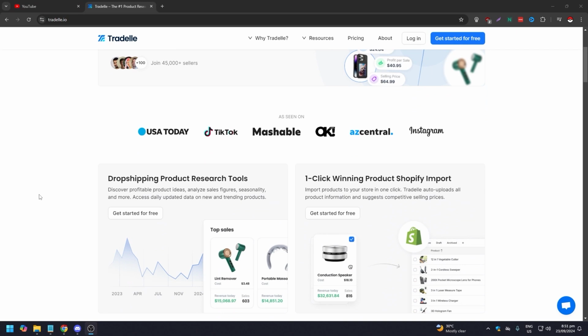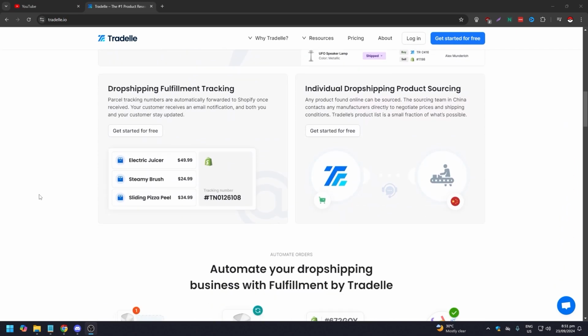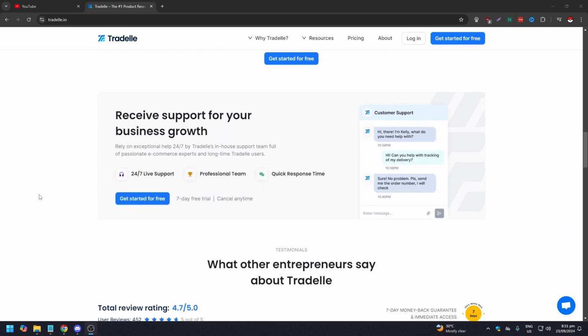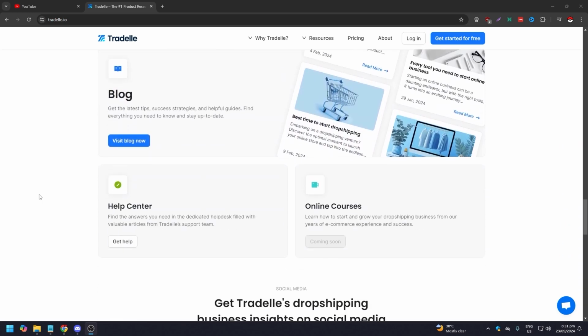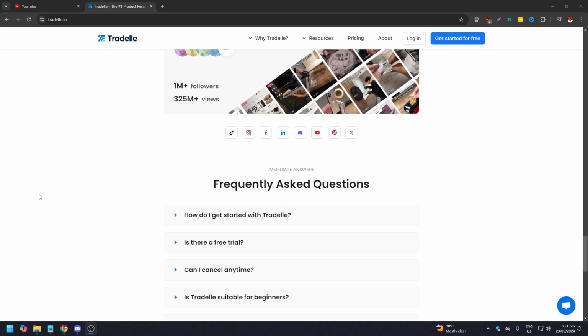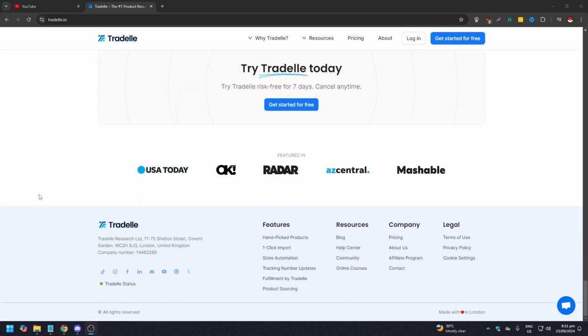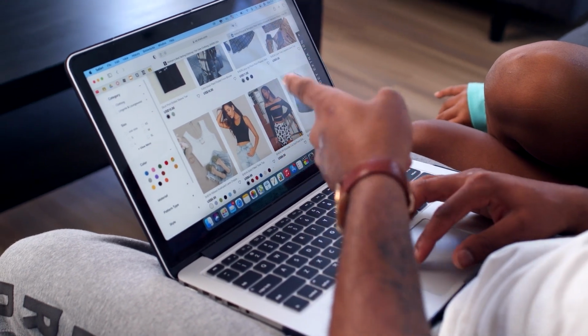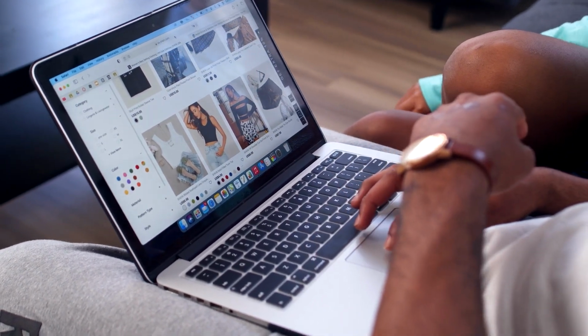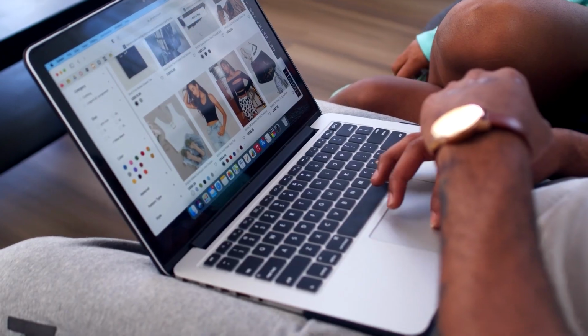Tradelle.io is an all-in-one product research tool that helps dropshippers and online sellers find profitable products to sell. With its variety of tools and comprehensive platform, Tradelle offers a robust solution for product research and decision making. Now, we are going to go over the pros and cons, the features, and the pricing of Tradelle so that you can see if it fits the bill for all of your needs.